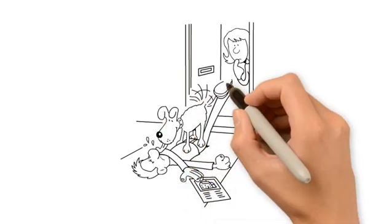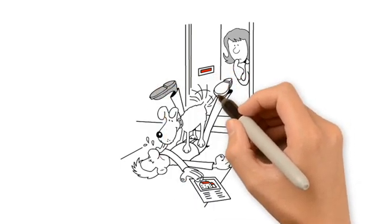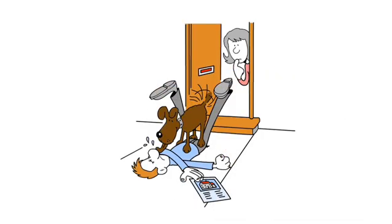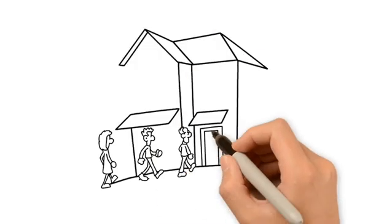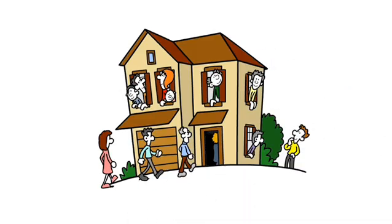If possible, make arrangements for pets to be away from home during showings. Take them for a walk or leave them with family or friends. Following these tips will maximize your selling potential by removing things that could distract a buyer's attention from your home's best features.